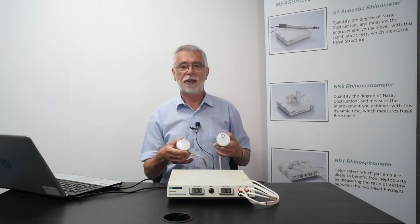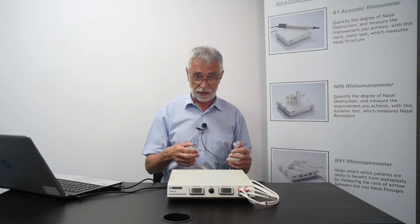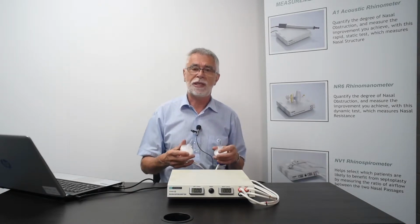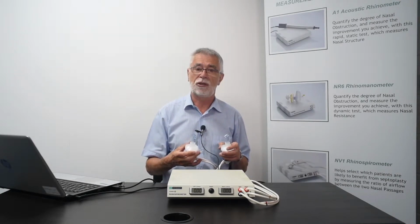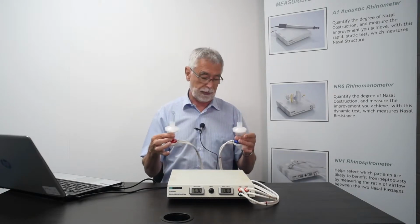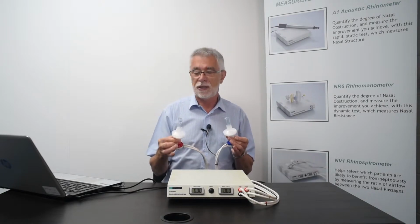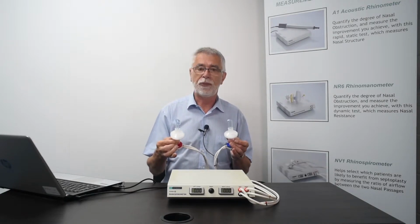The Rhinospirometer was developed in conjunction with the University of Cardiff in order to help determine whether someone who has a septal deviation will actually benefit from surgery or not. Very simply, we have basically a dual spirometer, spirometer being a system which measures volume.